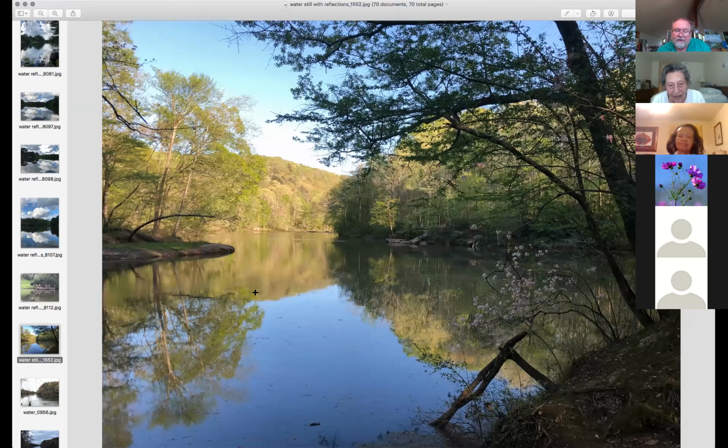But again, it's a mirror. It's just reflecting everything around it. The reflections are based on our line of vision too, because if we changed places, of course, it wouldn't pick up all of that. If you were standing down the bank a little bit, the reflections would be different.